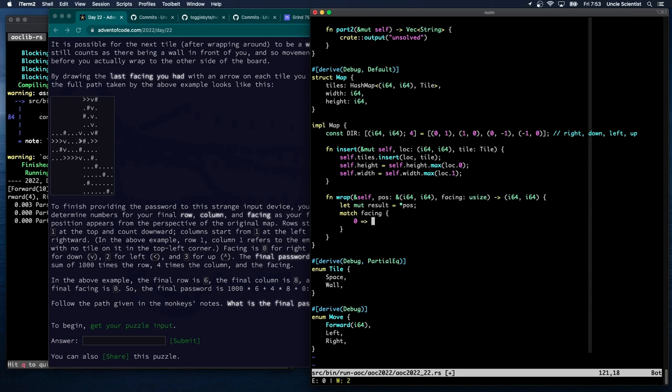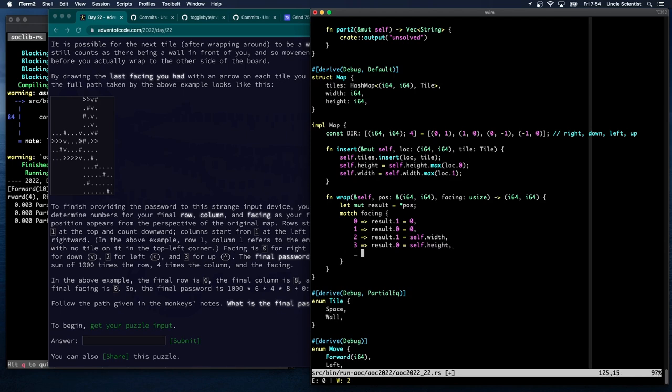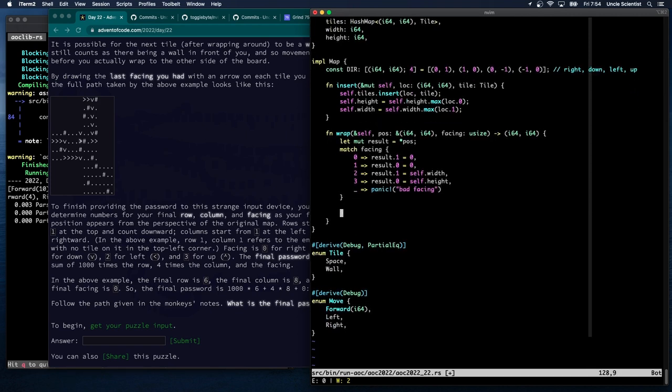So if we're facing right, we want to set the column back to zero. If we're facing down, we want to set the row back to zero, right? If we're facing left this way, we want to set the column to the last column. So we're going to set the column to self.width. Otherwise, for facing up, we want to start down at the bottom. So result.0 is equal to self.height. And then because facing is just a number, we have to do this panic. Bad facing. All right. And then right now we're just going to return 0, 0.